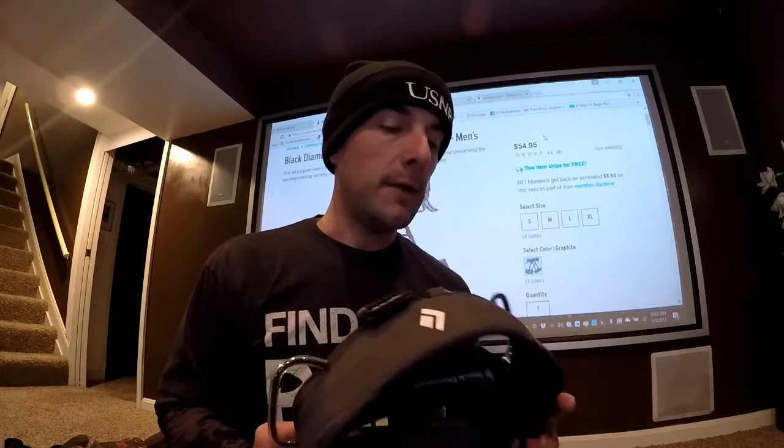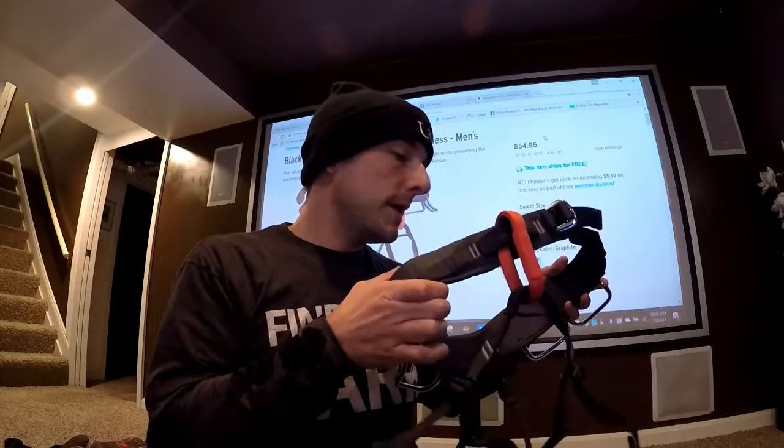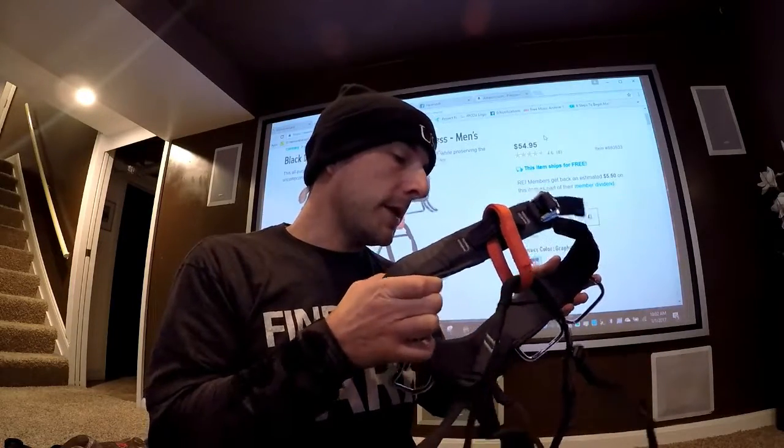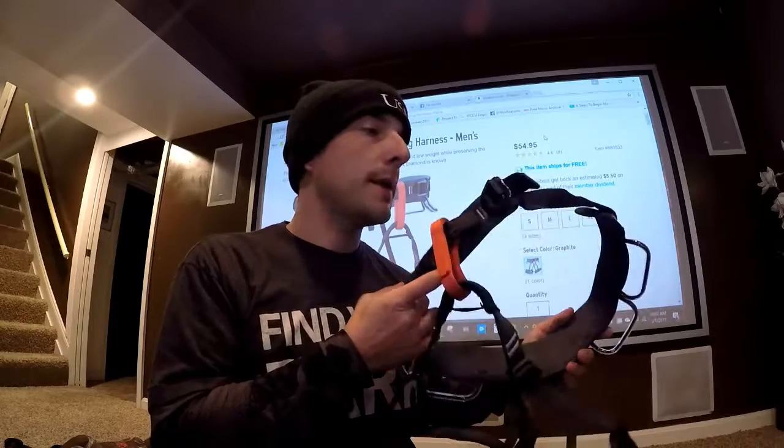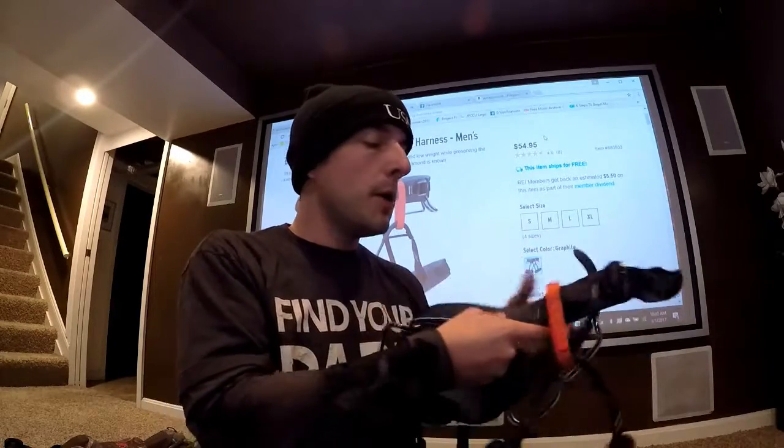The next item I used in Utah was the Black Diamond Momentum climbing harness. This lists currently on REI for $54.95, gets you a $5.50 dividend. Just like the picture, very comfortable harness. I hadn't worn a harness in a number of years. This is a lighter weight, less expensive harness. You can pay over $100 for one. I didn't think I needed to spend that kind of money, but still wanted the protection of wearing one with a rope.